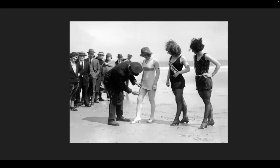Even at the beach, there was the fashion police. Quite literally, the fashion police are measuring this young lady's bathing dress. It was too short.